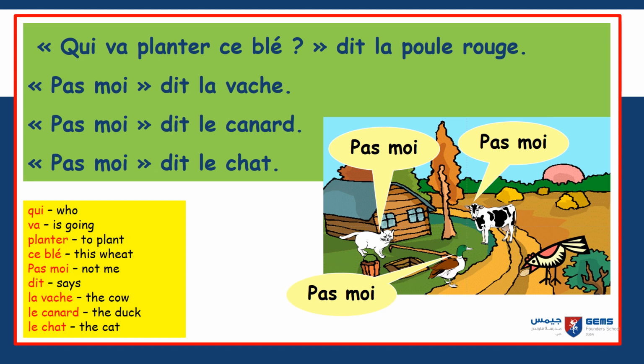Qui va planter ce blé? Dit la poule rouge. Which means, who's going to plant this wheat? Says the red hen. Pas moi, dit la vache. The cow says, not me. Pas moi, dit le canard. Not me, says the duck. Pas moi, dit le chat. Not me, says the cat.